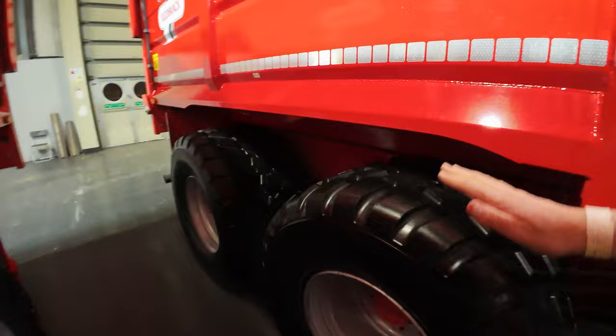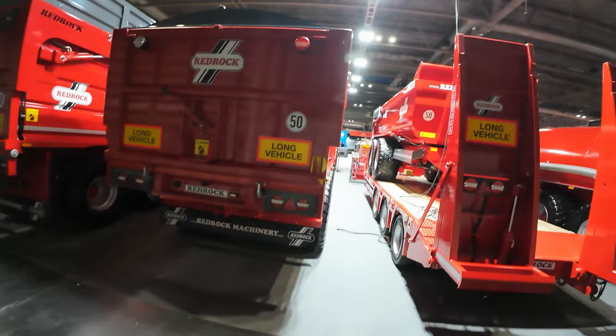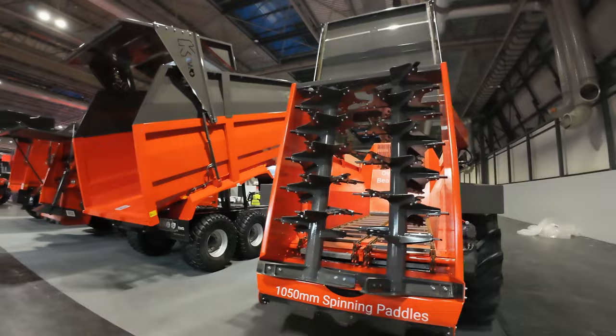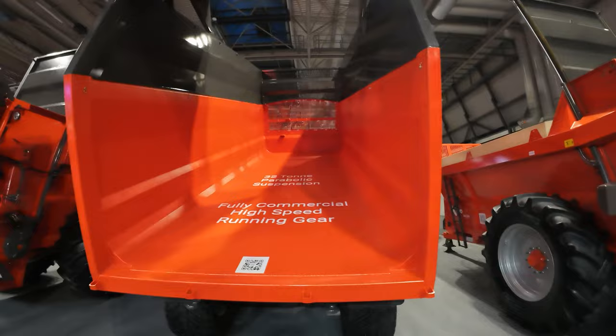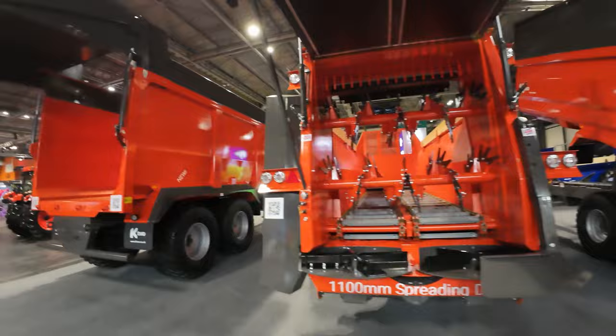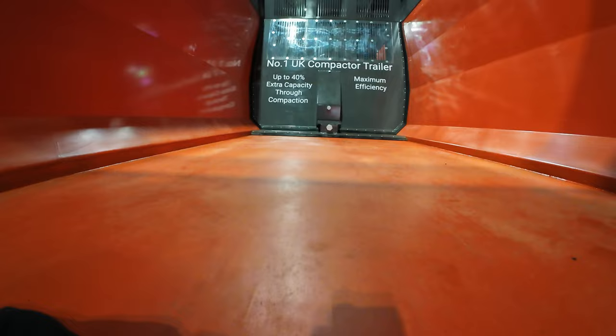Red Rock have been pushing a lot harder on these triaxles, so it's a great job. A bit of work and effort getting that all set up. 4,000 gallon. K2 curve. Smart. And that's their new pusher trailer. Up to 40% extra capacity.